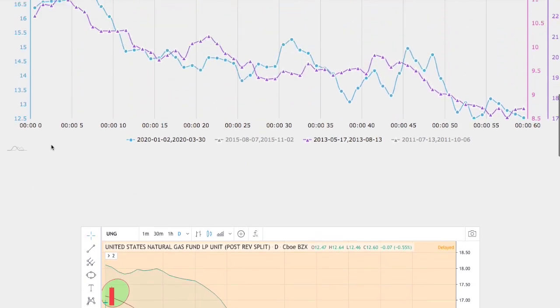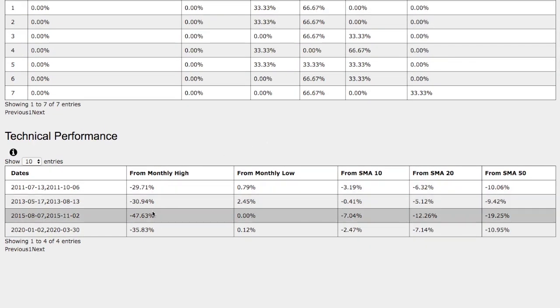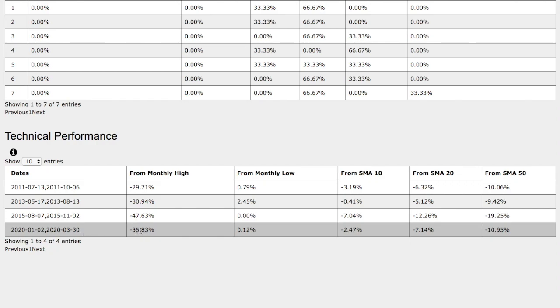And let's examine more closely the technical performance of these two trends. The trend that we are currently in is 36% down from monthly high, 12% or 12 basis points from monthly low, 2.5% lower from 10 simple moving average, 7% lower from 20 simple moving average, and 11% lower from 50 simple moving average. The trend that we just examined was down 31% from monthly high, 2% higher from monthly low, 41 basis points from 10 simple moving average, 5% lower from 20 simple moving average, and 9% lower from 50 simple moving average. Slightly similar technical performance patterns that we see in the current trend and the trend in question.